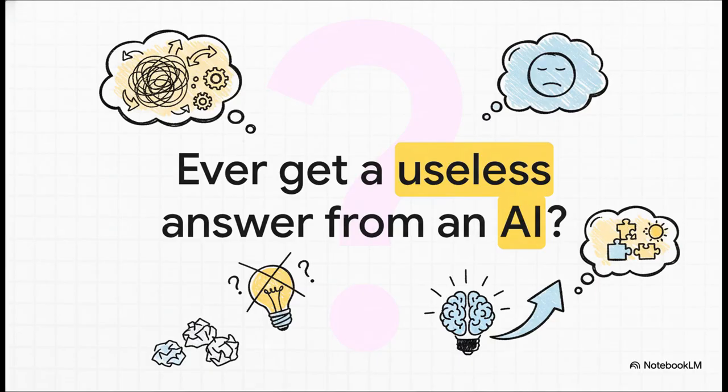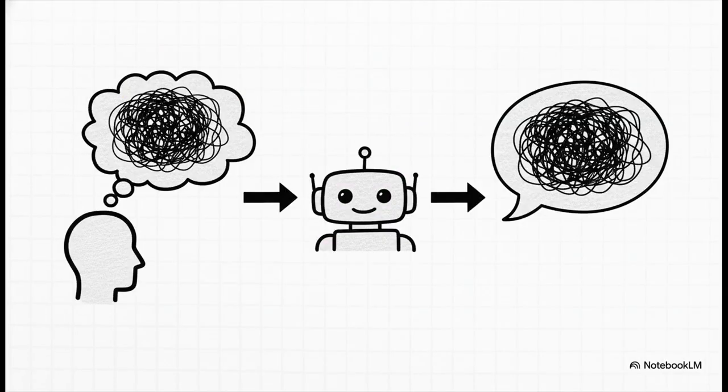Yeah, I thought so. We've all been there. You ask for something specific, and you get back this wall of text that's super generic or confusing, or, let's be honest, just plain wrong. It is so frustrating. But the good news is there's a really, really easy fix. And this right here is the whole ball game. Vague questions get vague answers.